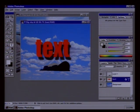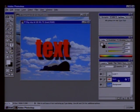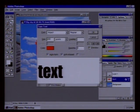Now, there are three other things here. I can edit right on the screen. I can click on this layer effect. This gives me the layer options that have always been there. Here's something that Photoshop users might not know. Depending on where you click on that bar, you get to a different aspect of the layer. So here's another way. I can just click on this blue bar. This brings me back to text.